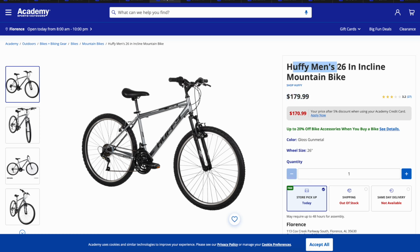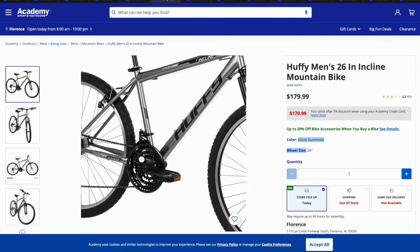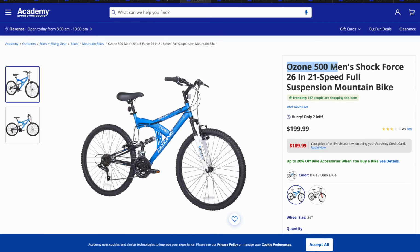$179.99. Huffy Men's Incline. This is a 26er Rock Creek style Huffy. Pick up at the local store. Another one that's out of stock for shipping, so your mileage may vary here. $179.99. Gloss gunmetal. I gotta admit, that looks pretty good. That gloss gunmetal, worthy of a Christmas purchase look.